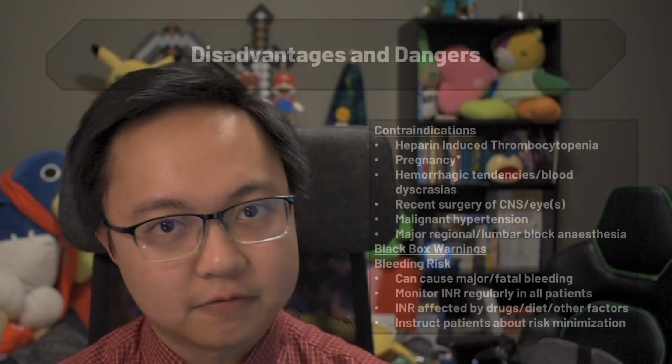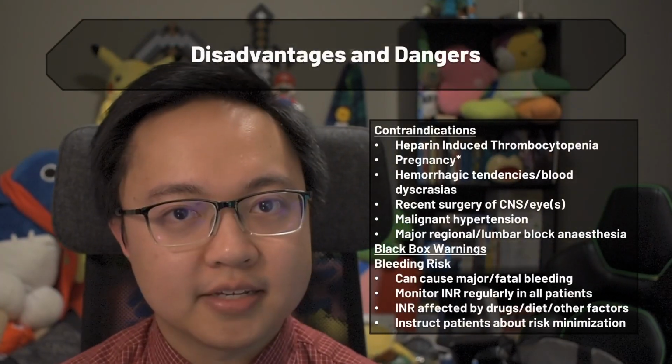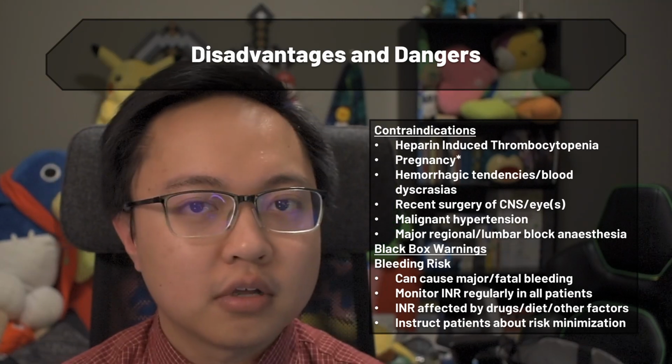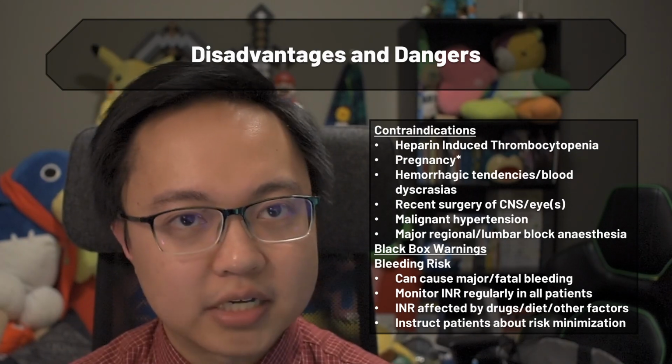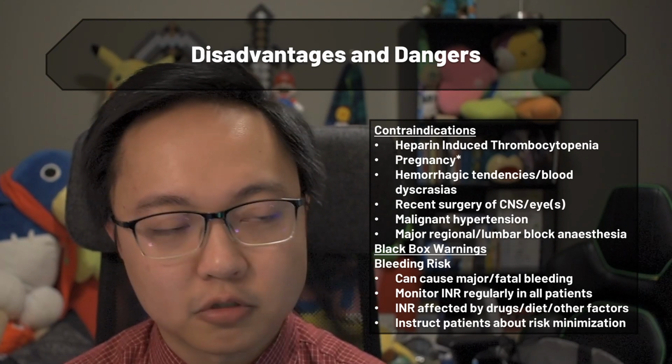Now, warfarin is no stranger to contraindications, and first up on the list is heparin-induced thrombocytopenia, or HIT as it's more commonly referred to. Pregnancy is also on the list, although pregnant patients with mechanical heart valves is considered category D, so you can certainly do a risk-benefit analysis for those patients.